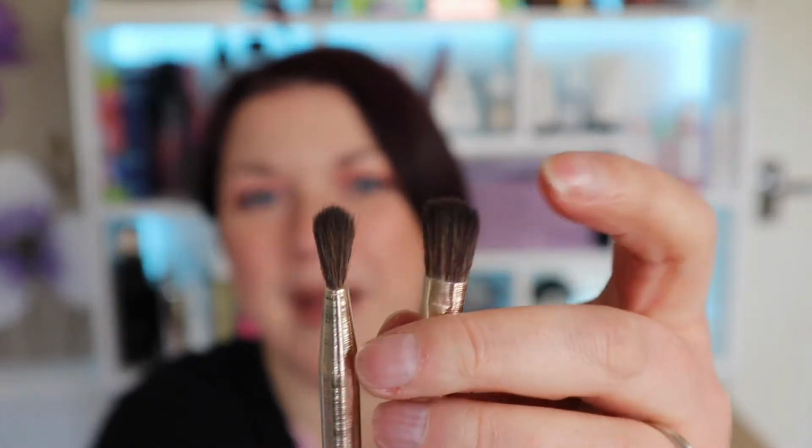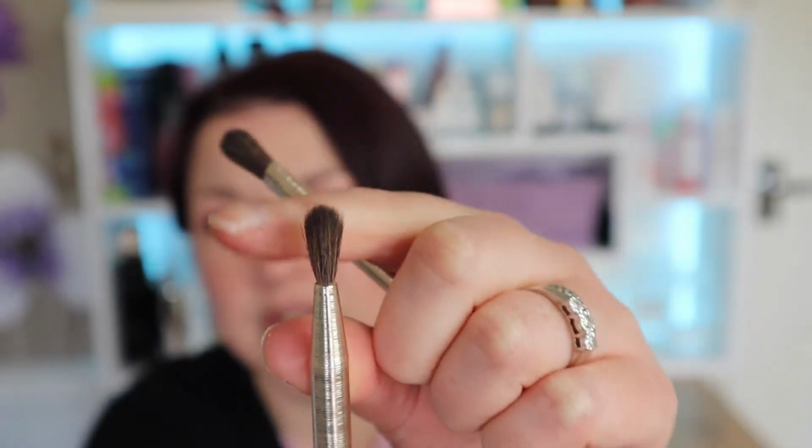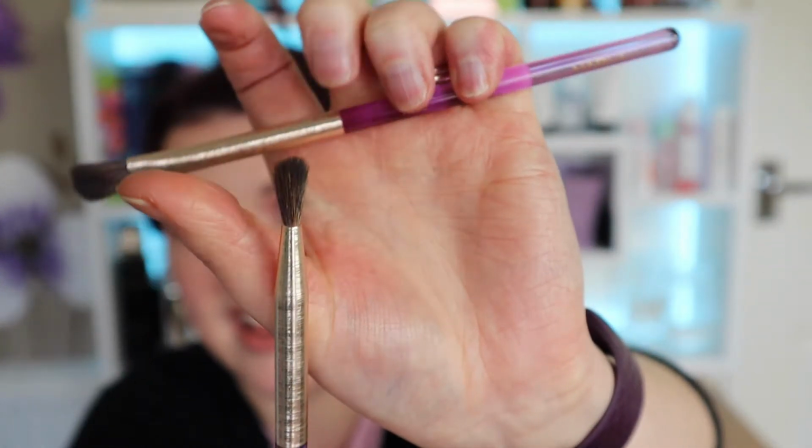And then these two, whilst not as bad, this one's probably the easier one for me to use. This one is smaller, but again it's quite long bristles, so they're just very flimsy, and I just don't enjoy them as much. So I don't necessarily regret buying them, but I probably wouldn't have if I'd known that before I started.